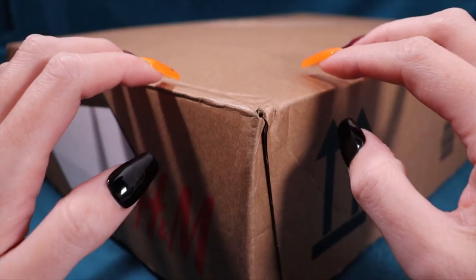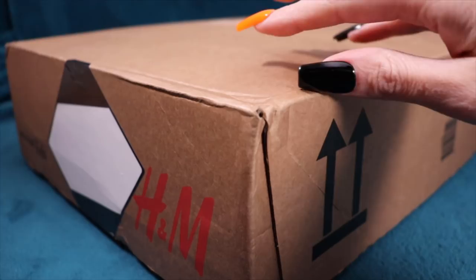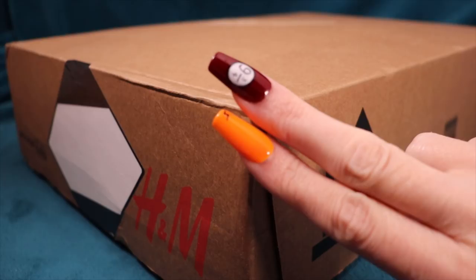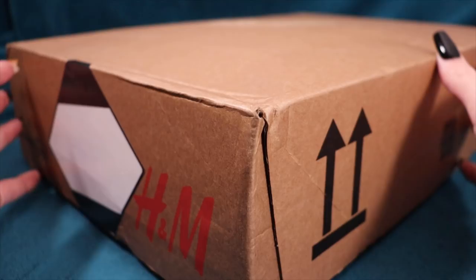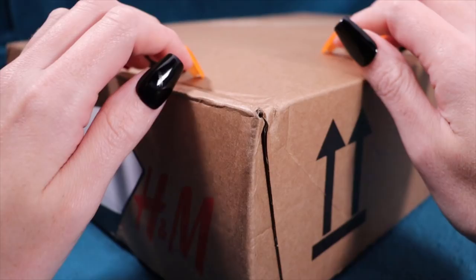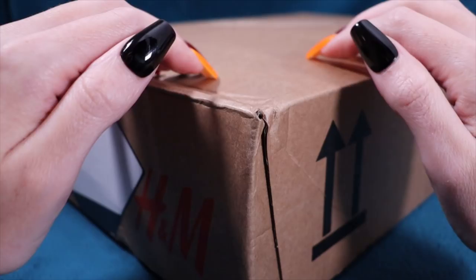This evening I have a little unboxing for you, and it is an H&M unboxing. So I have this lovely large box, and inside there are three things that I got. Two clothing items and one beauty item. They're all very cozy, and I can't wait to use them. But I of course had to put them aside for a lovely unboxing, especially because they came in this very sleepy sounding cardboard.